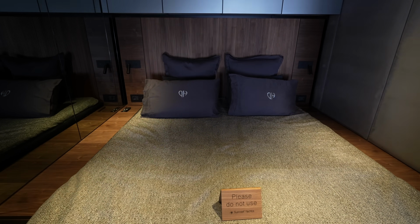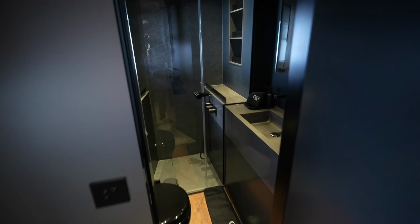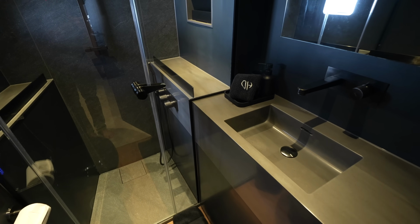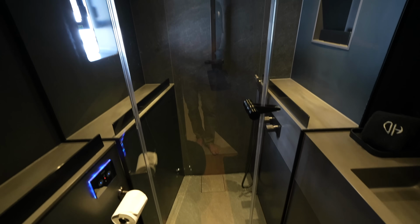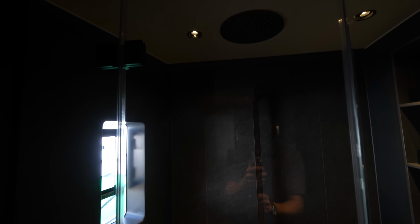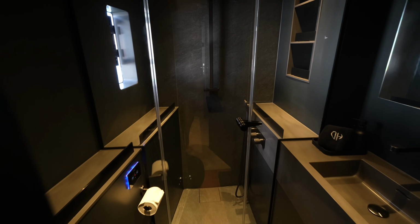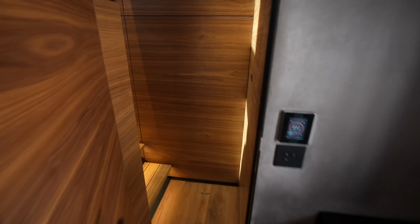It's very dark and moody in here, but I kind of like it. And then through here, the same theme as you find in the main salon. Very dark, very moody. The beautiful woods and then the dark accents. And you just have the single cabin down here.